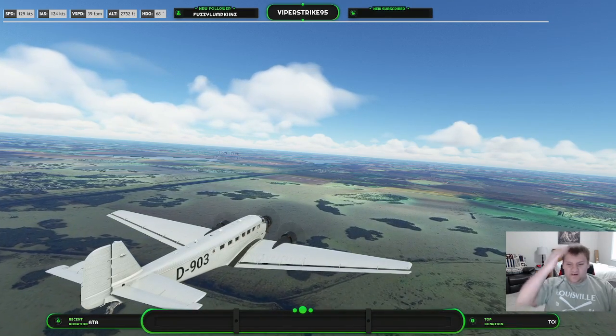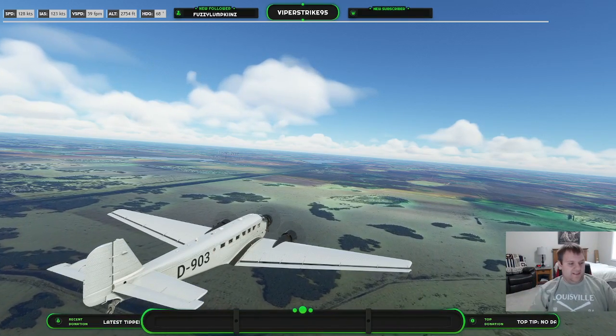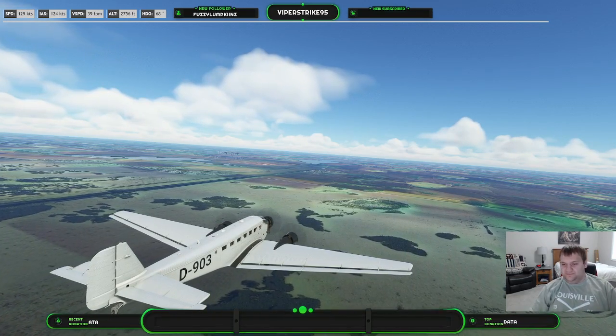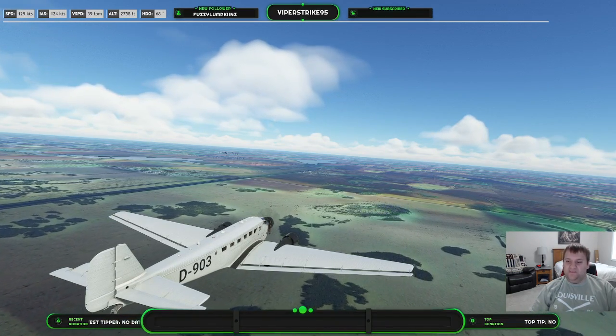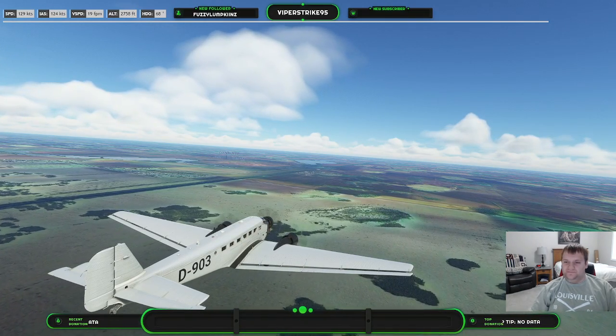Considering how good the Kodiak is, that makes me even more excited, because if they can pull off what they did with the Kodiak, yeah, forget the TBM. This, and the fact they're coming out with both a mixed steam glass and a custom glass cockpit, is going to be really cool.